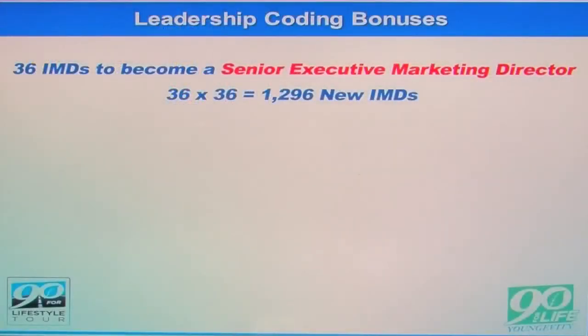I'll give you 36, and I jump out. It's the only way it can work. Now, what do these 36 people that I just left in your wake have to do to become a senior exec themselves? They have to bring in 36 people, or not themselves, but in their group, all right? So you've got 36 times 36. In other words, you just added 1,296 people new to your organization.